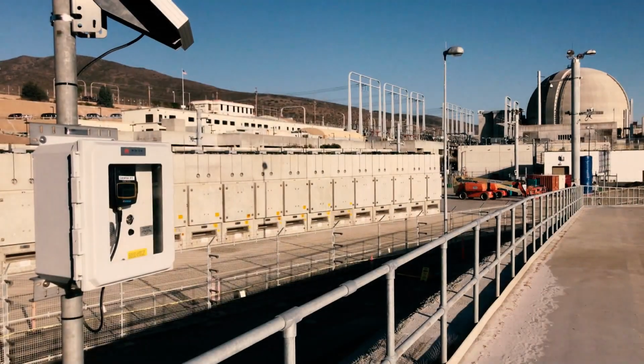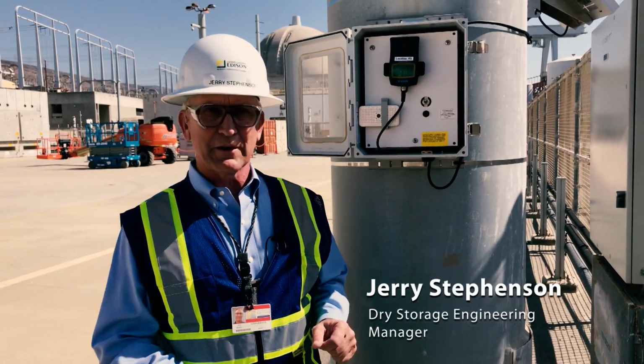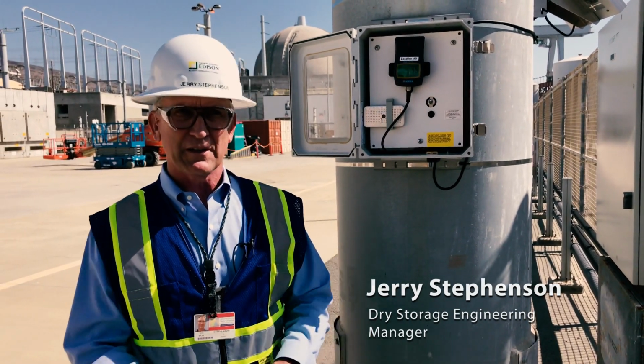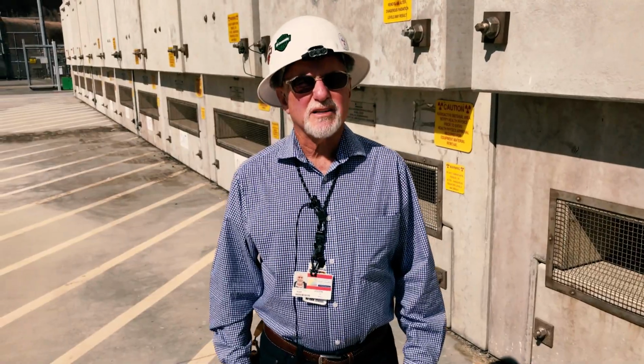So these 3 rad monitors here on the site and the 4th one up in the parking lot to provide a background control will provide information to the public to give them confidence that the radiation levels here at San Onofre are not elevated. Well, let's provide a little context.